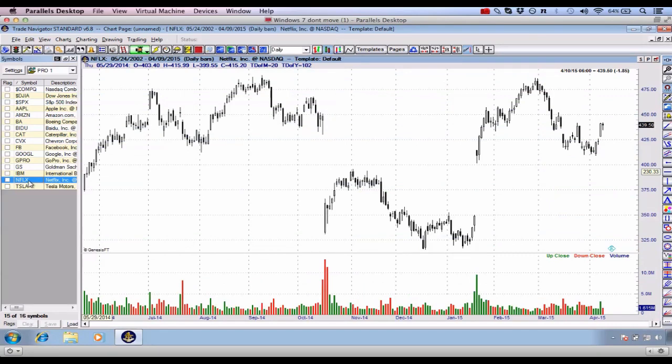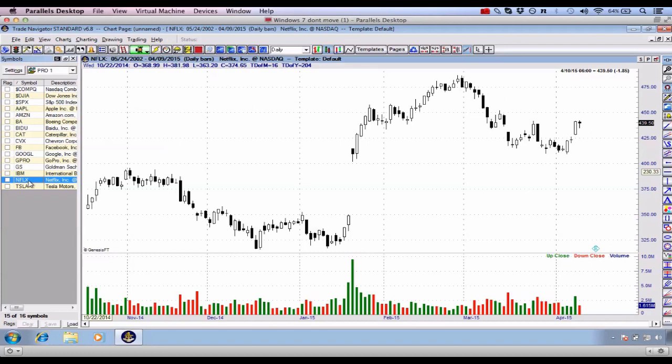Netflix, again, has had a bullish pop this week, moving into earnings. I think earnings is Wednesday next week, the 20th. Let me have a look here. Sorry, the 15th of April is going to be Netflix's earnings. Until then, I'd probably sit tight on Netflix. I wouldn't really get too involved in this particular stock.